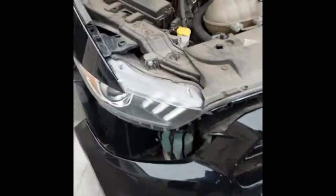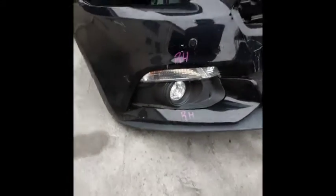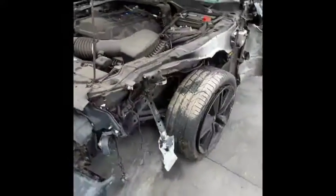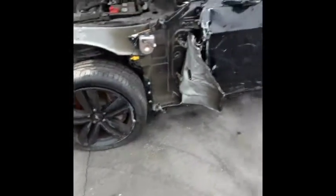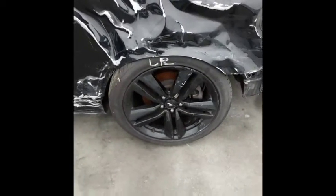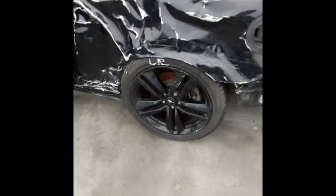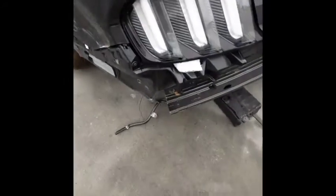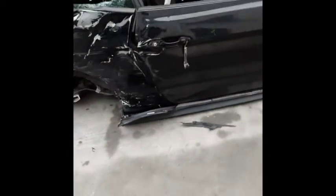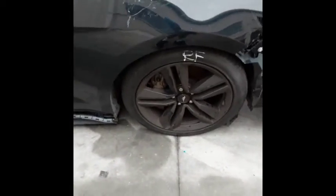We have the right-hand headlight, right-hand fog light, right-hand indicator. Left rear, 19-inch factory alloy twin-spoke mag with a good tyre. Left-hand tail light. Right power door mirror. And a right front, 19-inch factory alloy twin-spoke mag with a good tyre.